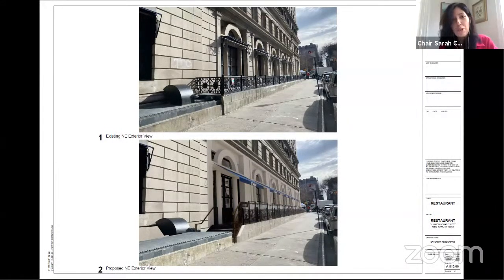Okay, thank you. Commissioner Goldblum. Oh, Commissioner Chapin, sorry. Yeah, I think I can approve this as presented.